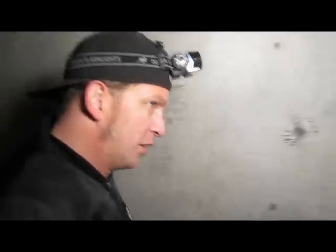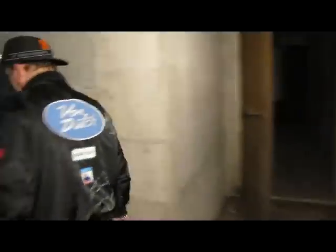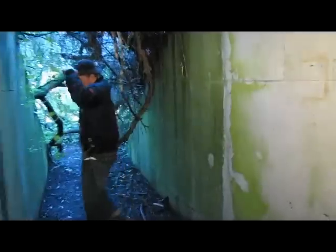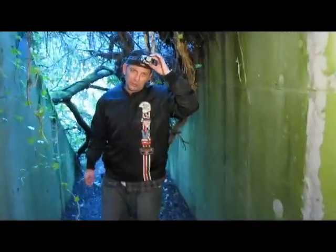We're in the main corridor here. We're going to make our way outside of the facility. And that pretty much concludes our tour of the Fort Barry radio and switchboard rooms.